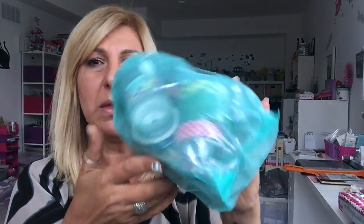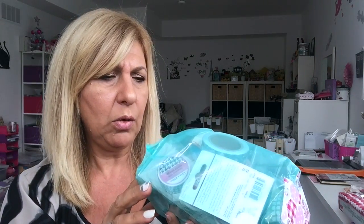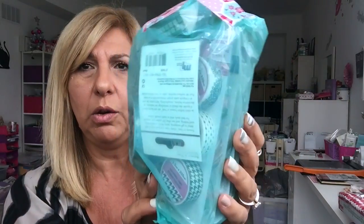Okay, so this was my winning. She pulled my ATC card, and I think I won, I don't know, 20 or 30 washi tapes. So they're all in here. You do not want me to go through this. I don't think so, but they're all washi. My gosh.